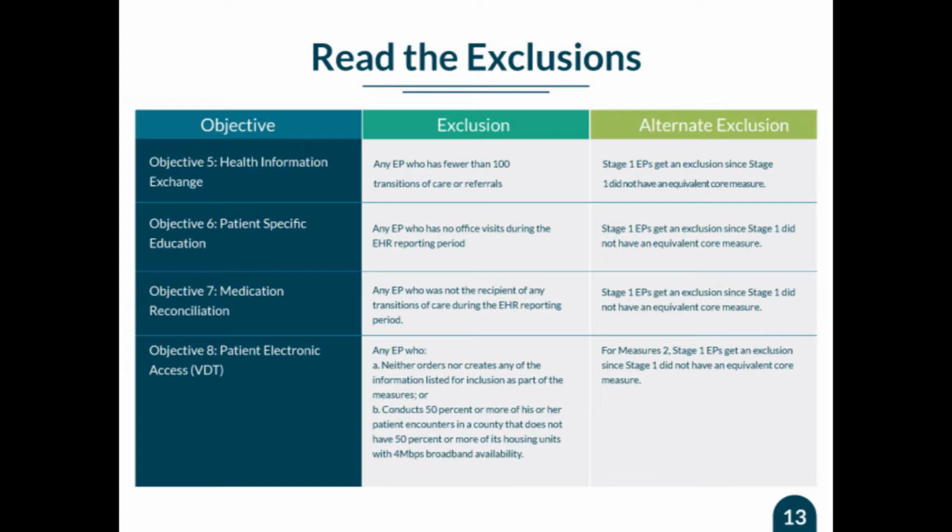Objective six, patient education. Any EP who has no office visits during the EHR reporting period, and I don't think there would be many, can claim an exclusion. As far as stage one docs are concerned, again, they can get an exclusion just because this was part of the menu set of stage one 2014. So there was no equivalent core measure, so you can claim an exclusion for this.